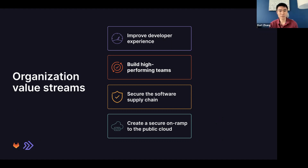Third on the list is how can we help you secure your software supply chain? So we talk a lot about SBOM and securing the dependencies and everything you source into your applications and workloads. And we offer tools and capabilities to help you secure your software supply chain.